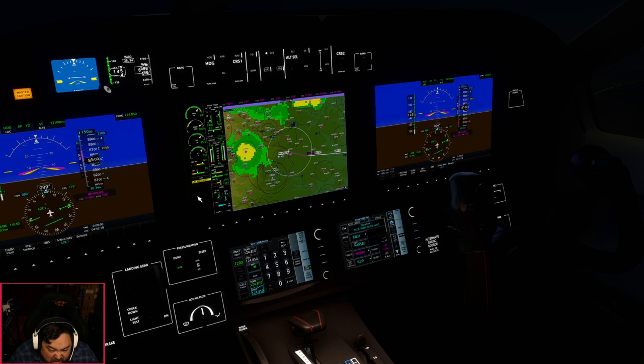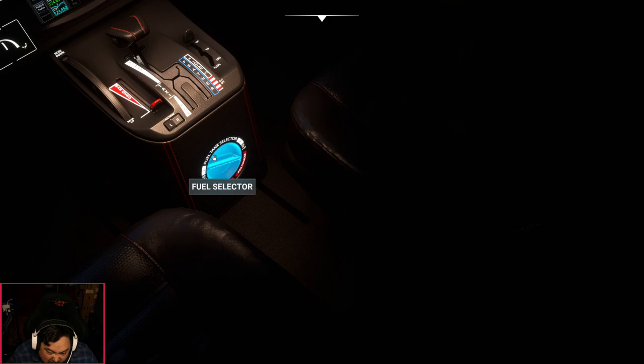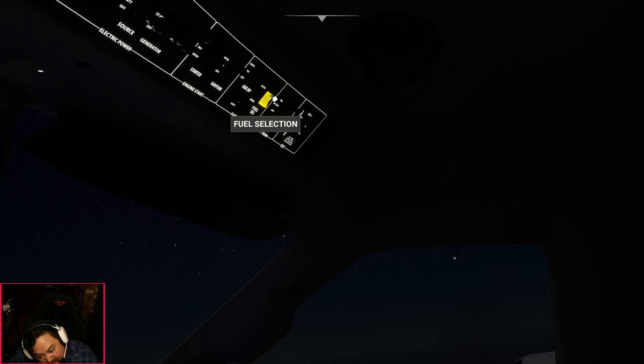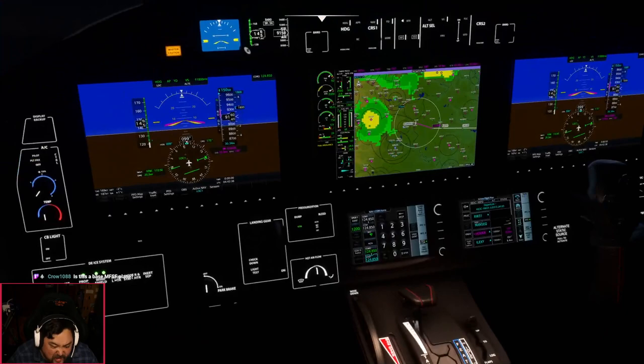I need you to burn out of the right tank. What are you burning out of? All right, switch to the right tank. Burn out of the right side now. You should be set. Fuel selector should be set to auto. And you're on the right side now. All right, yep, thank you.